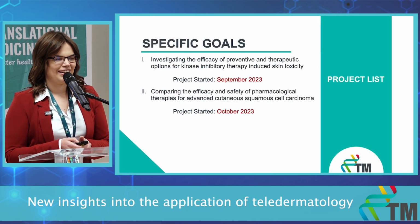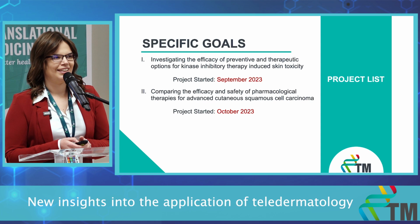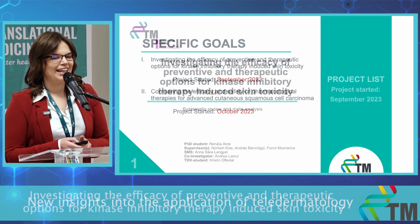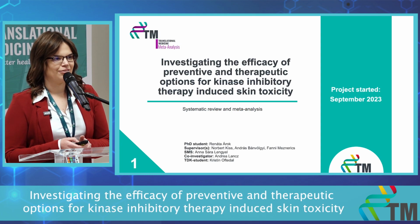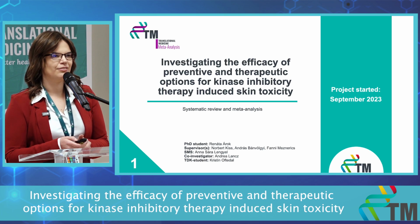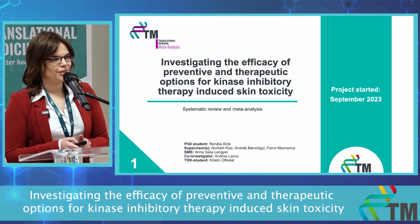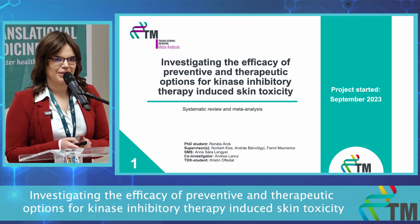Currently, I have 2 specific goals, which have started recently. Let me introduce you my first topic, which is investigating the efficacy of preventive and therapeutic options for kinase inhibitory therapy-induced skin toxicity. It would be a systematic review and a meta-analysis.